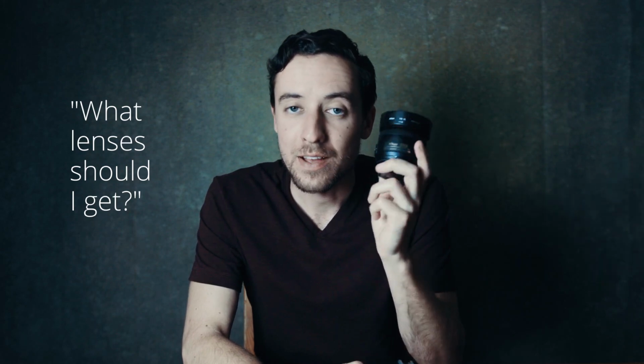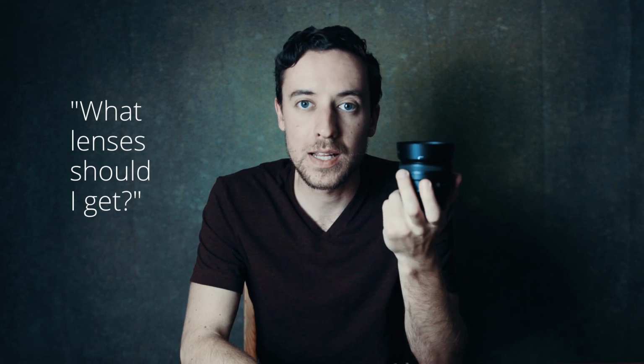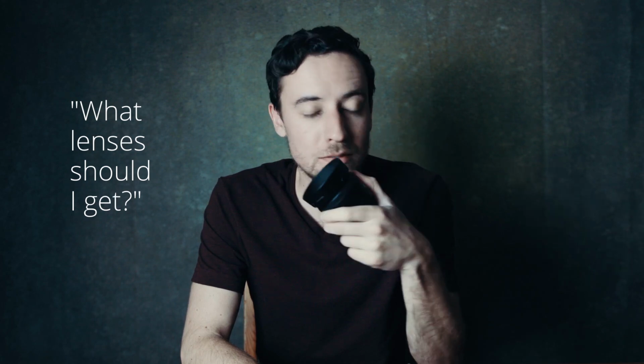Okay, so I would recommend getting the kit lens that comes with your camera, then add to it a 50mm lens. There's different price versions. You can just get the cheapest because they're all quite similar. But luckily 50mm lenses can be one of the cheapest lenses that you'll buy. So might as well.